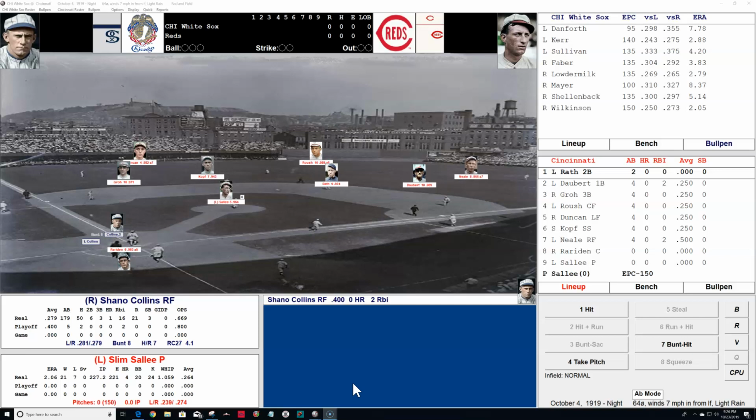Everybody, this is Robert and this is Joe, welcoming you here to the 1919 World Series. 100 years ago, the 1919 Black Sox scandal occurred. Well, the year is 2019, so I decided to go ahead and do the 100th anniversary of that infamous World Series between the Chicago White Sox and the Cincinnati Reds. We welcome you here to Redland Field.